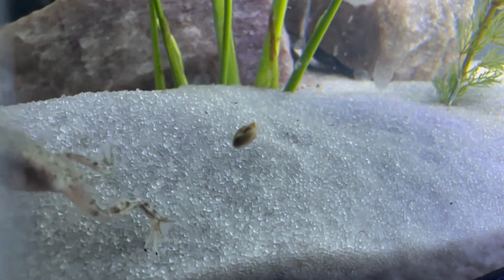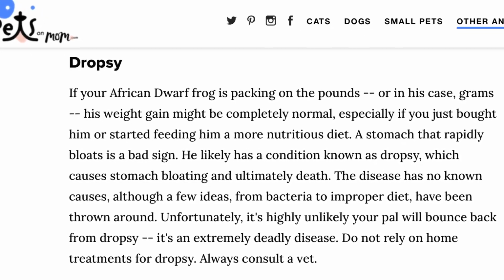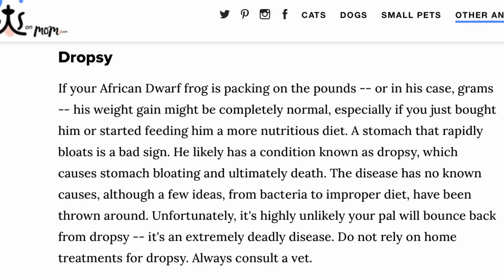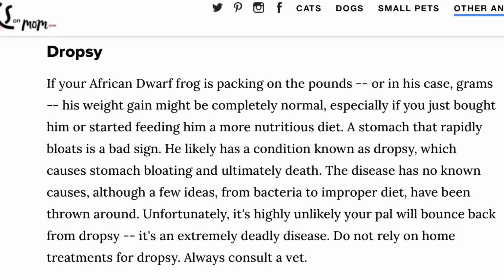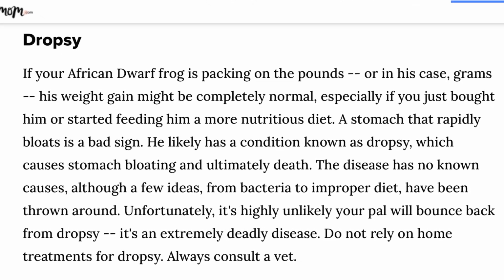ADFs are also prone to bloat or dropsy. This is when the frog becomes enlarged and swollen with fluids. Not much is known about this condition, but it is recommended to seek professional advice for your frog if they become ill to increase its chance of survival.